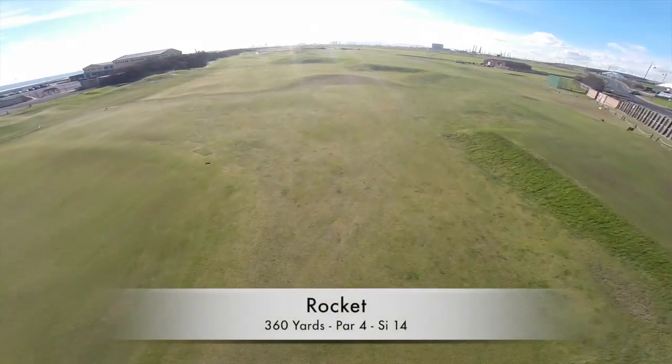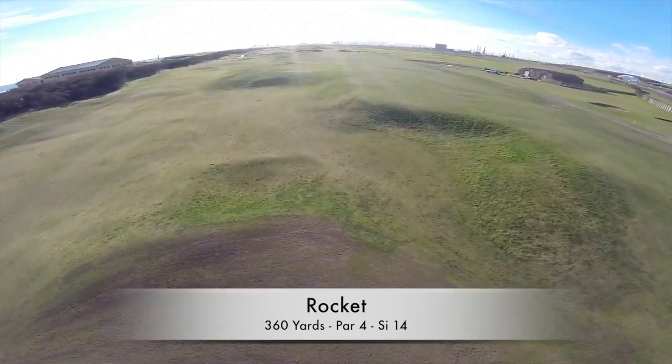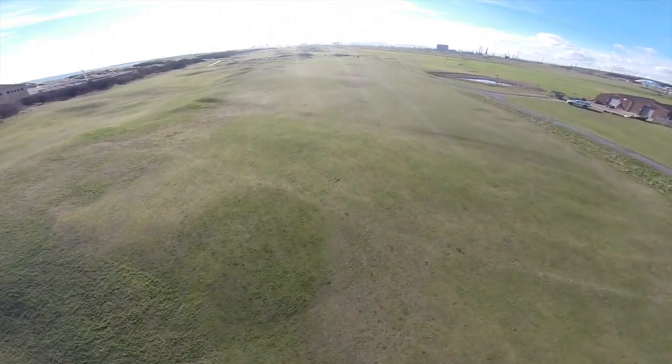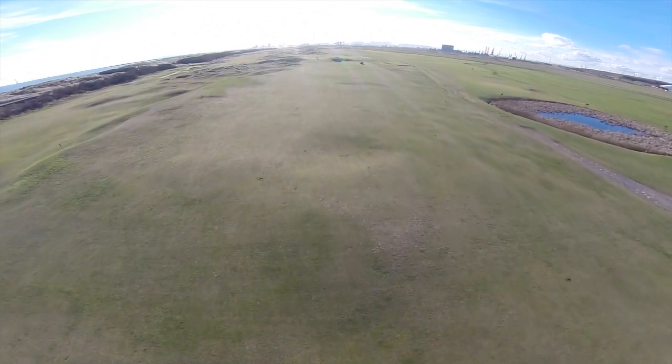The first here at Seaton Carew is a straight, medium-length par 4, but you'd be well advised trying to play away from the pond and the outer bounds on the right. But stray too far to the left, and you'll be playing an almost blind shot from the 18th fairway.